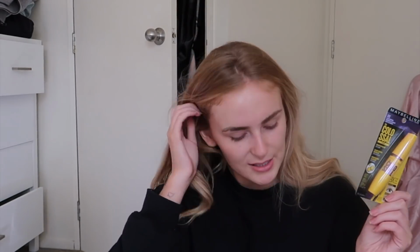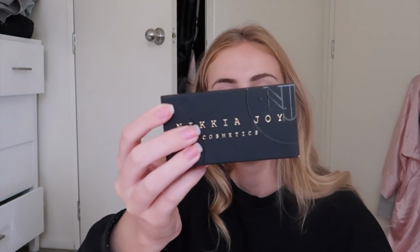So I might try this today, but I also just ordered some lashes off my friend Nakia Joy and they arrived before quarantine, and it is Saturday, so I feel like it could be fun to do lashes. But these are my favorite ones she makes. They're the style Selena. They're so pretty.